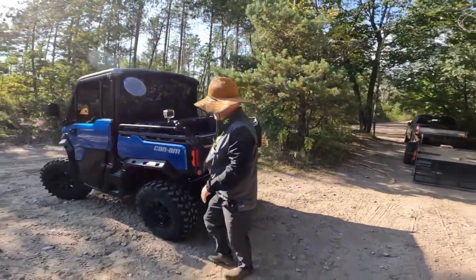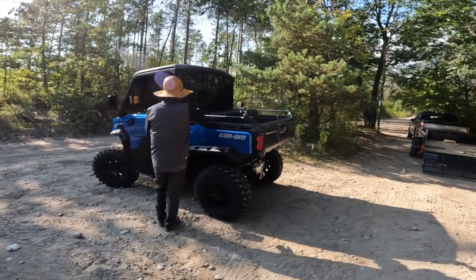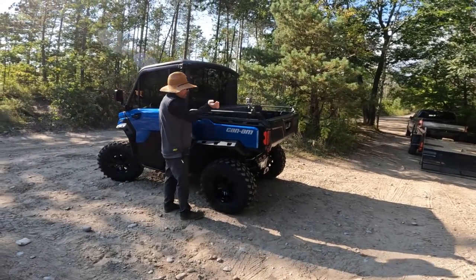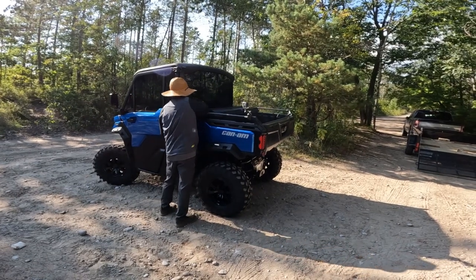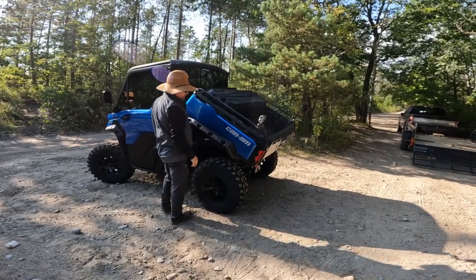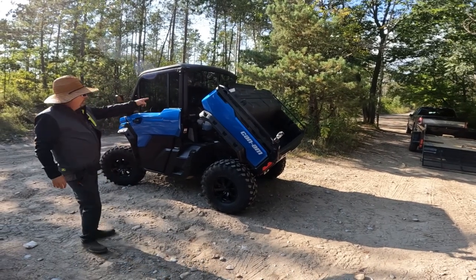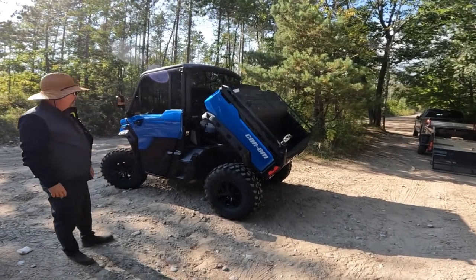It's kind of weighted, so it's designed so that when there's a bunch of weight in there and you pull up on this, it'll just automatically dump. When there's nothing in it, you just have to push down on it a little bit. By a lever on your driver's side or both sides? Both sides. There's a lever.